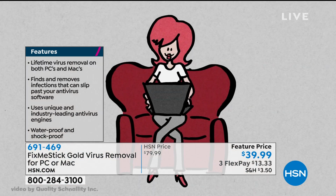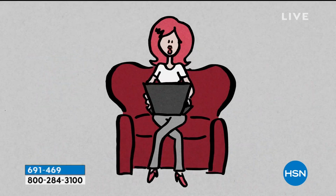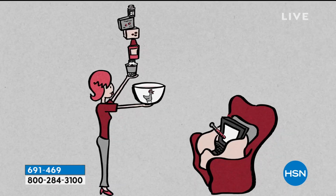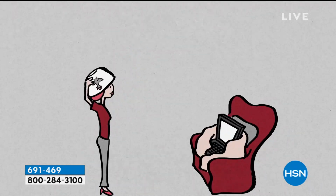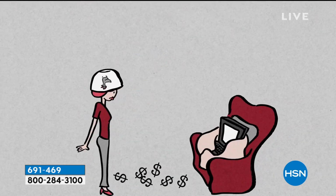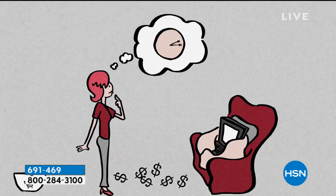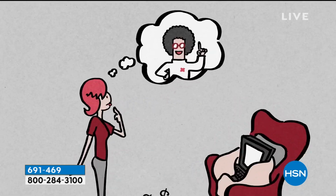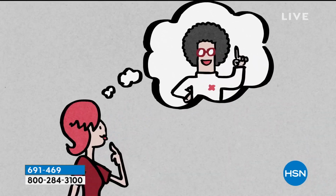Fix Me Stick is the only product of its kind that scans 100% of the files. So think about that. If you hired a cleaning crew to come to your house, but they only cleaned one room, and the rest of the house is still messy, unlike that, with Fix Me Stick we're not just cleaning one room, we're cleaning every room. And we've all felt that frustration of the computer taking too long to boot up, or when you get on the internet, you're bombarded with all these advertisements, these pop-up ads. Those are viruses, those are rootkits, those are trackers, those are slowing down your system.